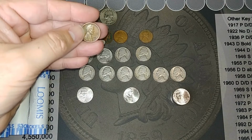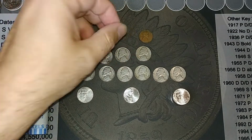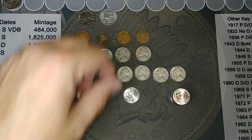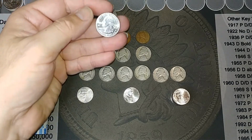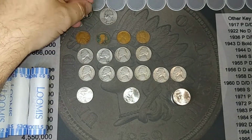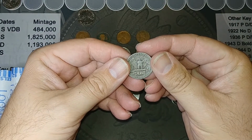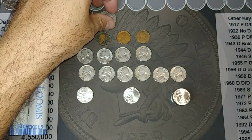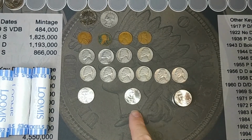We got a 1930 out of San Francisco, 1935 out of Philly, 1940 out of Philly, and a 1957 out of Philly. And then, of course, the stars of the show are this West Point, Salt River Bay, and a silver quarter. I can't believe I got a silver quarter out of those rolls. That's awesome. 1943 D, 90% silver quarter. Very cool. So let me go check my album real quick. Well, not check it, but let me get my album out and we will add that to it.